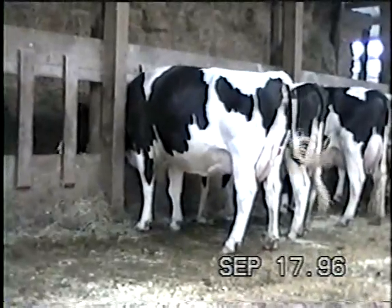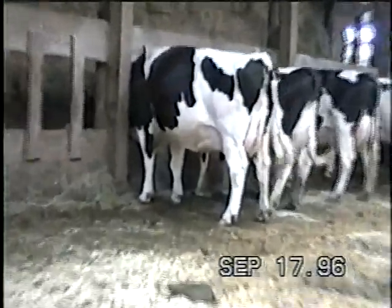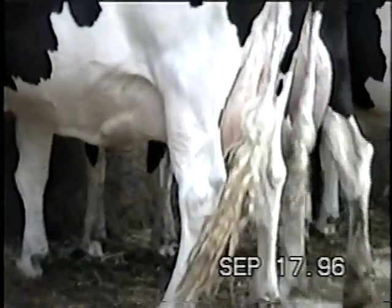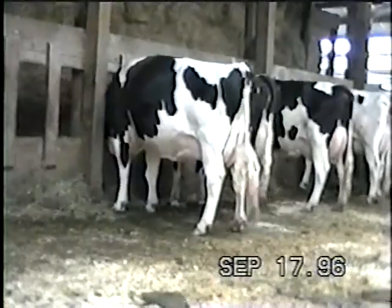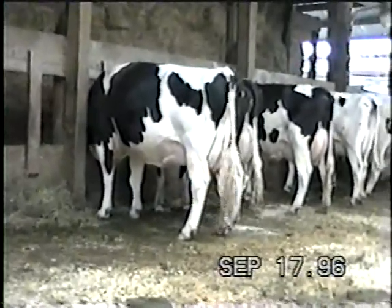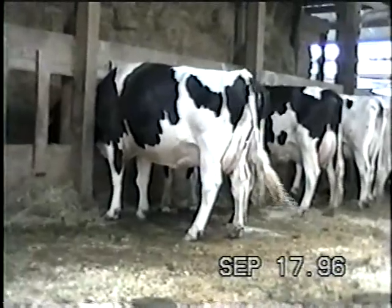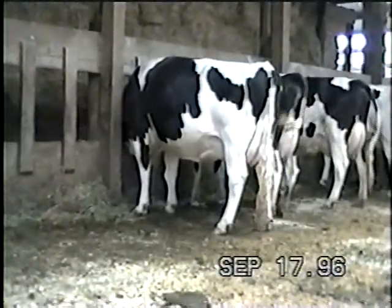This is the oldest Superpower. This is Skagvale Super Sadie. She's been milking 14 months. Due again in November, so she's about 60 days off now. But she's pretty hefty right now. But again, a typical Superpower rump. Super rear udder. This is a big cow. She'll have to come inside when she calves next time.